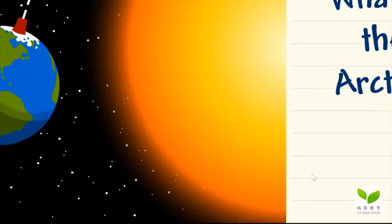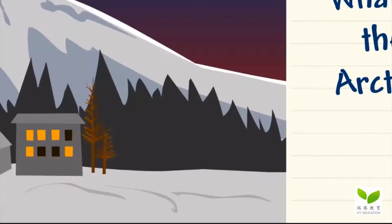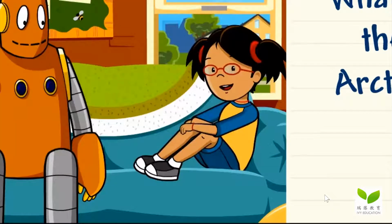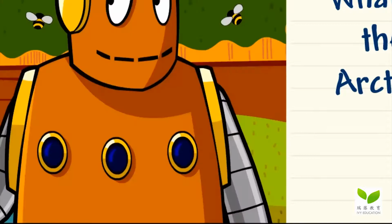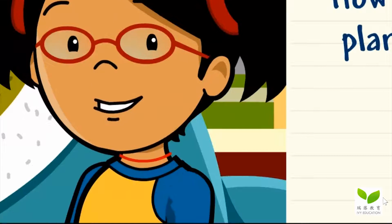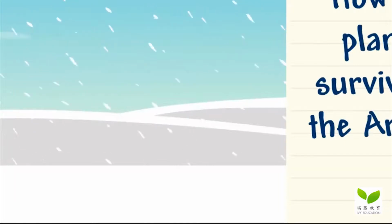During the Arctic winter, the Arctic is tilted away from the sun. Many parts of the Arctic get just a few hours of sunlight. In some parts, there's no sunlight at all in the winter, and it stays dark for months. Good question, Moby. How do plants survive in the Arctic? The Arctic gets freezing cold, so plants have different ways to live in their environment.